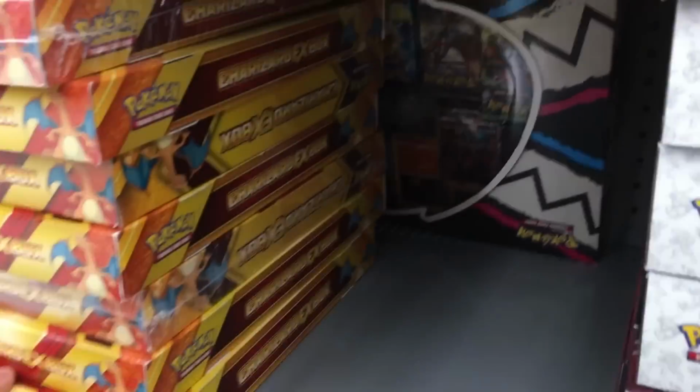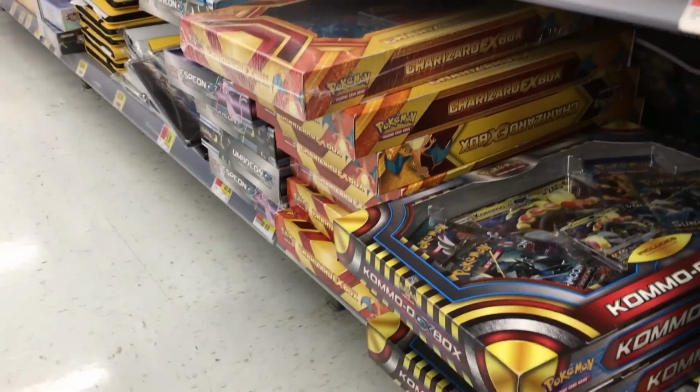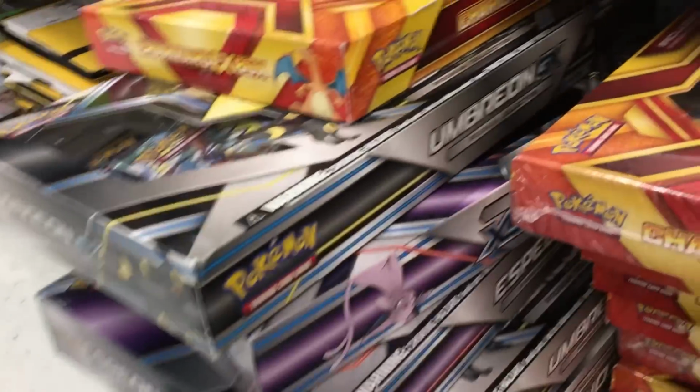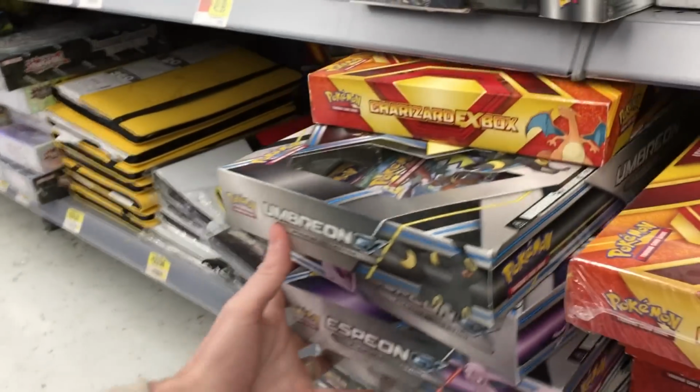GX box, more Team Skull back there. GameStop has these on sale for $5, so if you can find some of those, pick them up. I definitely did. Espeon, Umbreon boxes, anything back there? No, there's a bouncy ball. We always find bouncy balls right back there, for some reason.